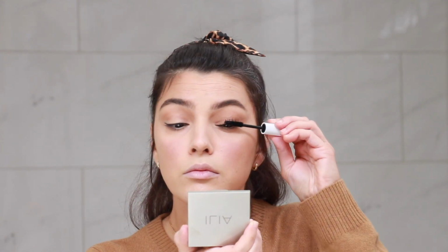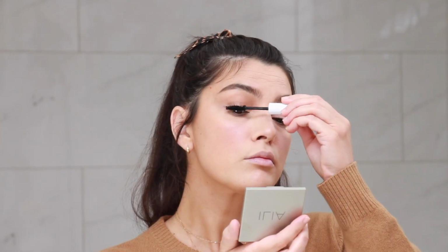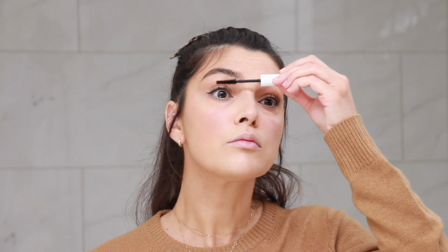So it's become my go-to everyday mascara. It does not smudge or flake and it comes off easily with a cleansing oil or balm. And I love that it gives my lashes some length and definition without clumping and adding weight, since my lashes are very straight and will not hold the curl with mascaras that have a more wet formula.